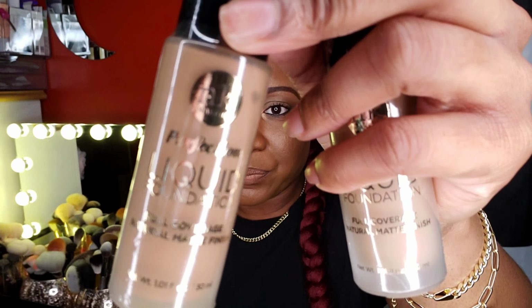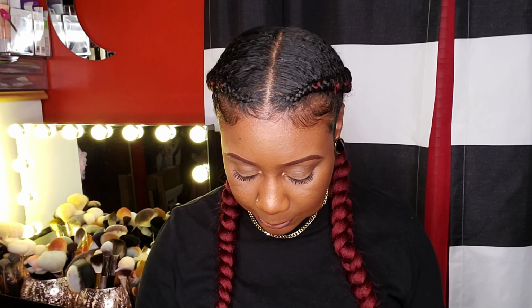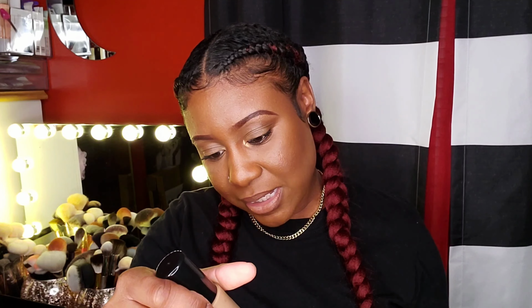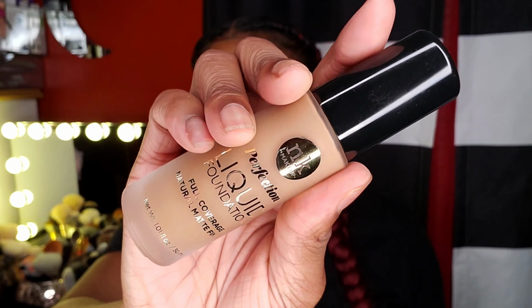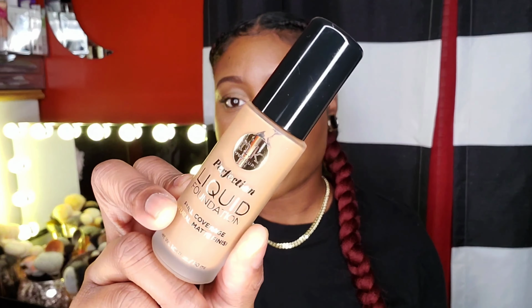But I have the shade Honey, and definitely can't wear Honey. I have the shade Maple, Butterscotch, and then this is Mocha. So I think Mocha might be my shade. And then this is the one that I actually ordered. This is Chestnut. I might have to mix Chestnut and Mocha to get my perfect shade.